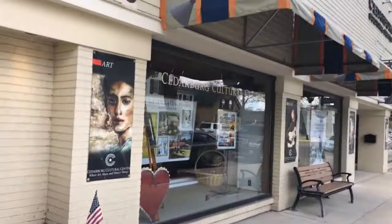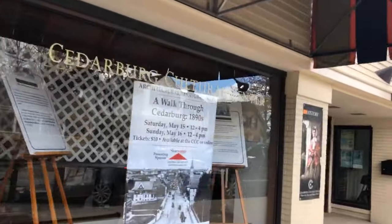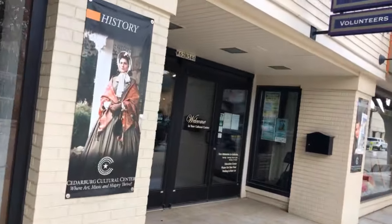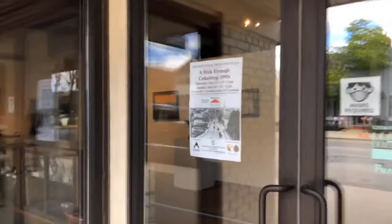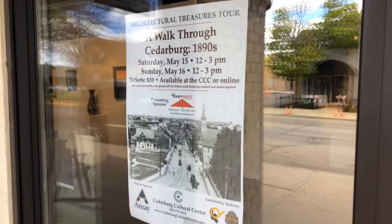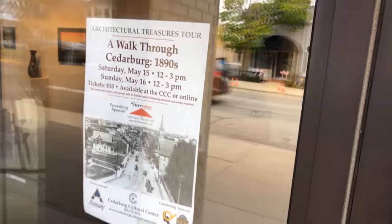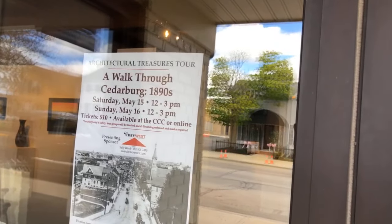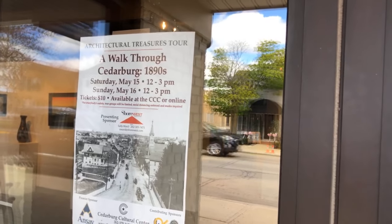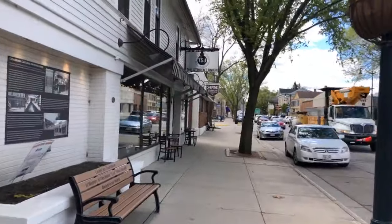Okay, heading south, here's the Cedarburg Cultural Center, which has tons of great programming most years. I'm not sure what the status is at the moment. I know that they've been doing some online stuff. I think you can probably get a better version of what you're getting right now if you pay for the Architectural Treasures Tour with the Cedarburg Cultural Center. That's probably pretty awesome. Saturday, May 15th, Sunday, May 16th, noon to 3. Tickets $10. How can you go wrong? Supporting a great Cedarburg nonprofit.